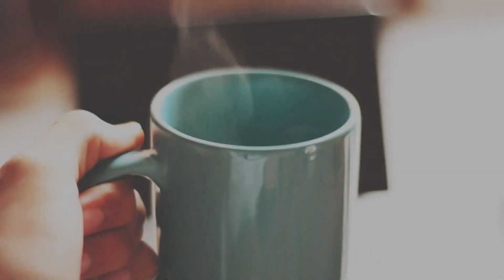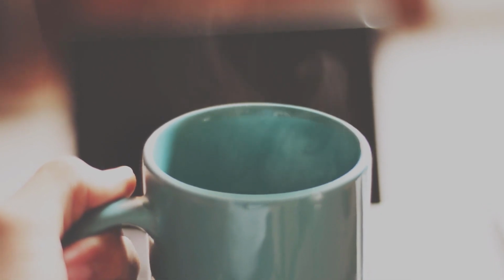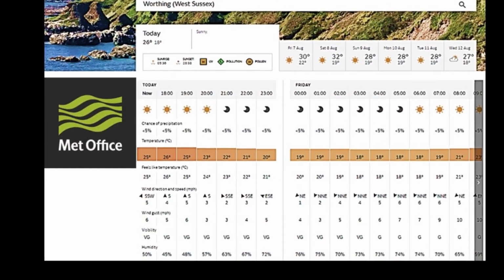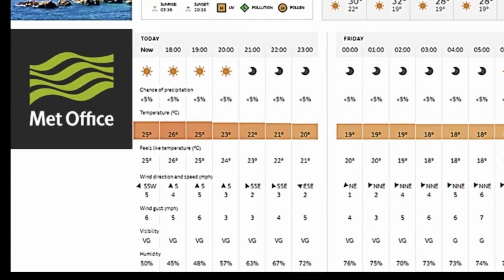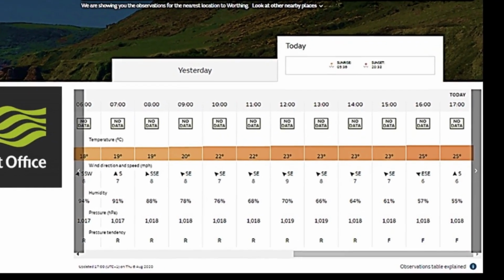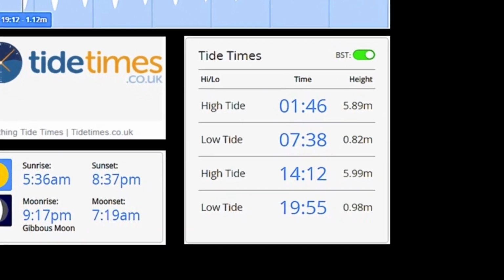The date is Thursday, the 6th of August, 2020. At his home in Sussex, on the south coast of England. It is 5 o'clock in the afternoon. Dr. John checks out the weather for Worthing and Shoreham. Worthing and Shoreham's weather conditions are ideal for the observations ahead. He needs to be in position to film at slack tide, an hour before the low tide time.